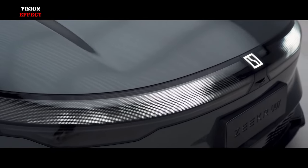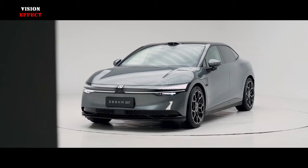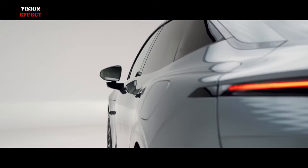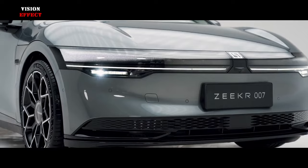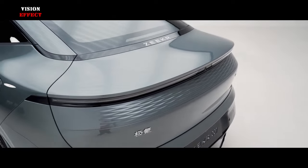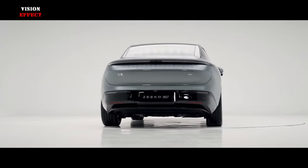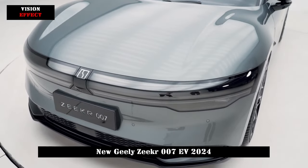On November 10, ZEEKR officially released the first set of official images of its fourth model, ZEEKR 007. According to the announced information, ZEEKR 007, which is produced based on the PMA 2+ platform under SEA's wide architecture, is on the same platform as the Geely Galaxy E8 and is positioned as a mid-sized pure electric luxury sedan. The new car will be available for pre-sale at the Guangzhou Auto Show, which will open on November 17.